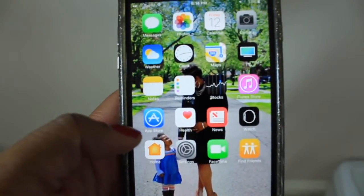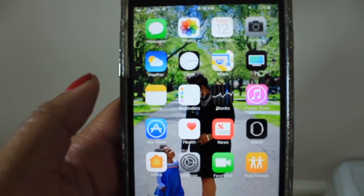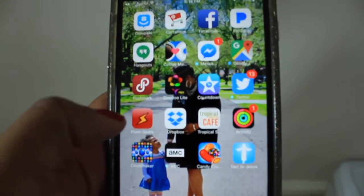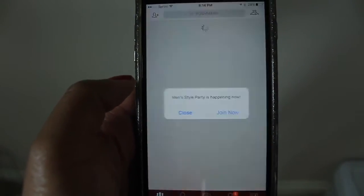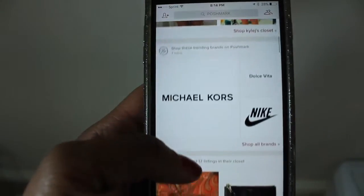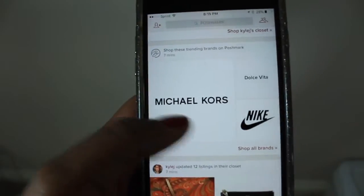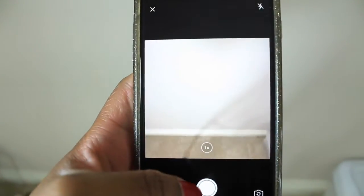So first things first, you need to download the Poshmark app. I have an iPhone, so I would download it through my app store. It is a free app. If you are an Android holder, it's also free. And then once you finish downloading it, you're going to search for your Poshmark application on your phone. There it is right there on mine. Click on it. The first thing you're going to do is make a profile. Once you make a profile, your home screen is going to look something like this. When setting up your profile, it's going to ask you what type of brands you like. So as you can see, mine are Michael Kors and Nike, and it'll suggest items based on those brands that you picked.